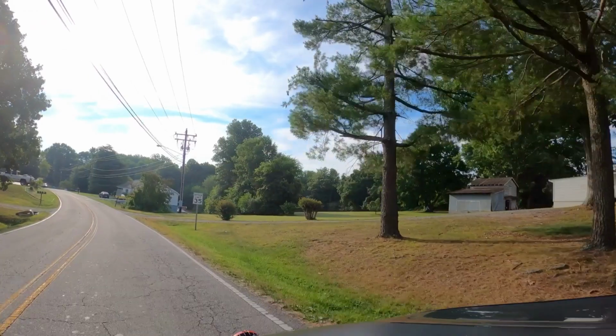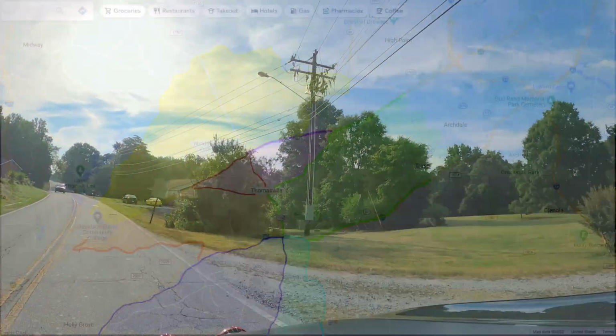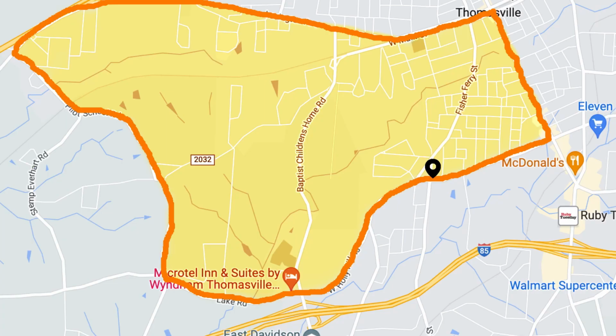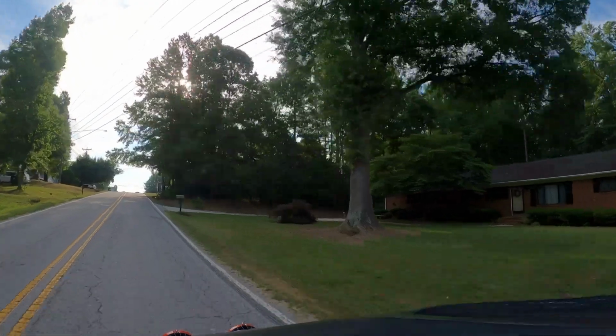This is going to bring us around to the start of West Holly Hill Road in Thomasville. That'll bring us down to 109, which is the main road that goes through north and south of Thomasville. Here's a little map to kind of give you some bearings of where we are.